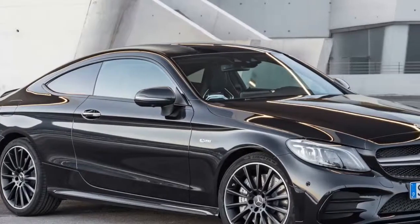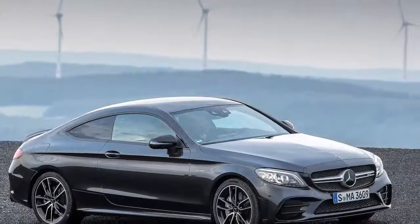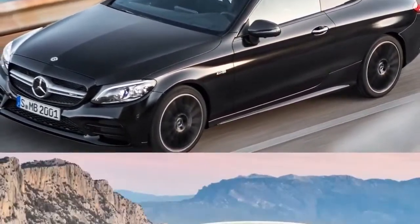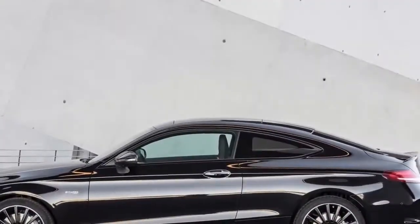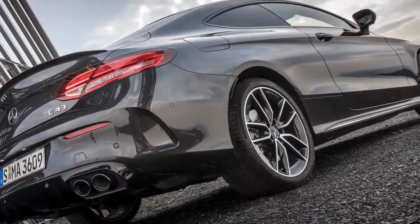Soon after Saloon and Estate, the Mercedes-AMG C43 4MATIC Coupe and Cabriolet are set to receive their own extensive update. Shared visual features are the twin-louver AMG radiator grille, muscular front apron and new rear apron with round twin tailpipe trim elements. The interior benefits from an optional fully digital cockpit with distinctive AMG displays and the new generation of steering wheels. The 3.0-liter V6 biturbo engine now delivers 287 kilowatts, 390 HP.